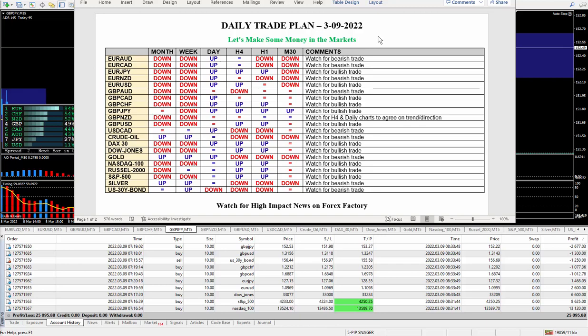If you don't know how to do it, that forces you, like for me, for the first 16 years, I had to buy a daily trade plan. I did not find any level of success until I started getting a daily trade plan. Unfortunately, not every trade plan is great. So you got to fish around until you find something that's pretty good.